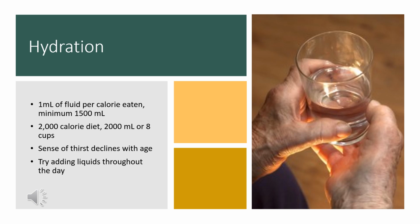To individualize fluid recommendations, provide 1 milliliter of fluid per calorie in, with a minimum of 1,500 milliliters. For a 2,000 calorie diet, that would be 2,000 milliliters or 8 cups. Older individuals are less sensitive in detecting thirst than younger people and do not drink enough fluids to stay hydrated. Concerns about bladder control or issues with mobility may also hinder intake of fluids among older adults.